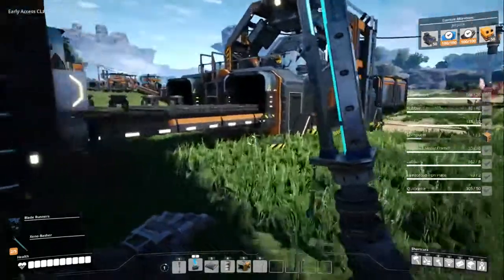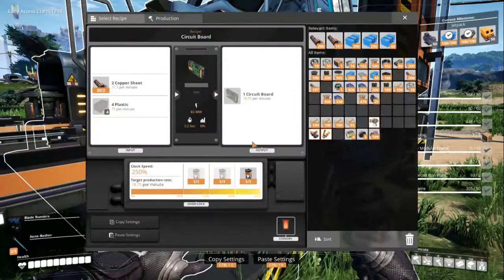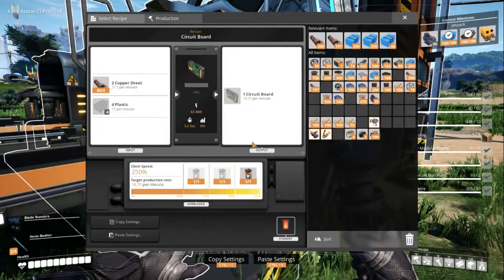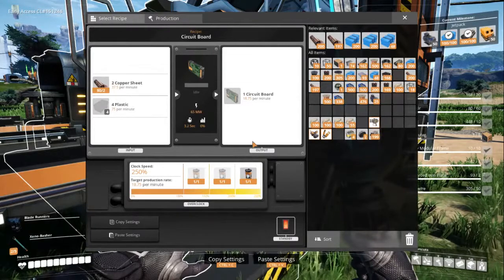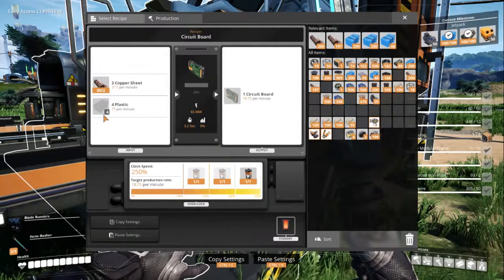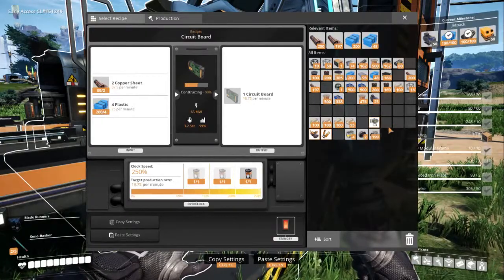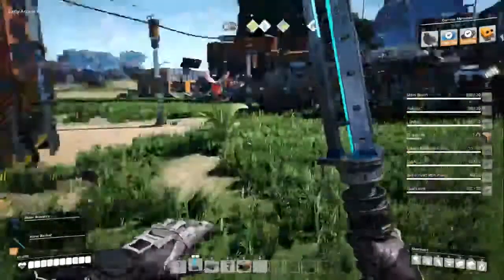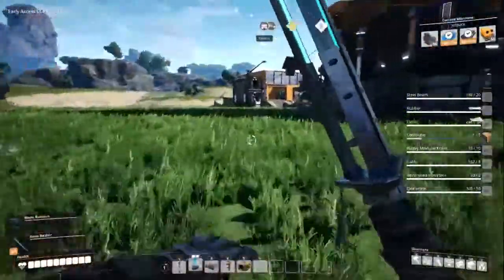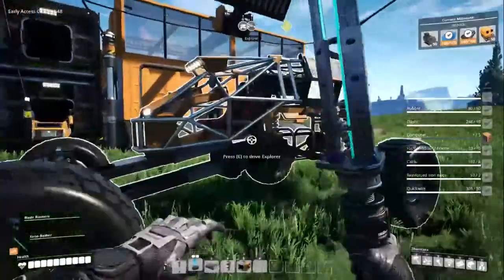Okay. Could have just put them straight in, but it's fine. There you go. So that should be 40. And then as far as the plastic goes, in theory I can just stick a stack in. Shouldn't matter. Right, now while that's doing that, let's go and have a look at the quick wire. See how many we currently have.